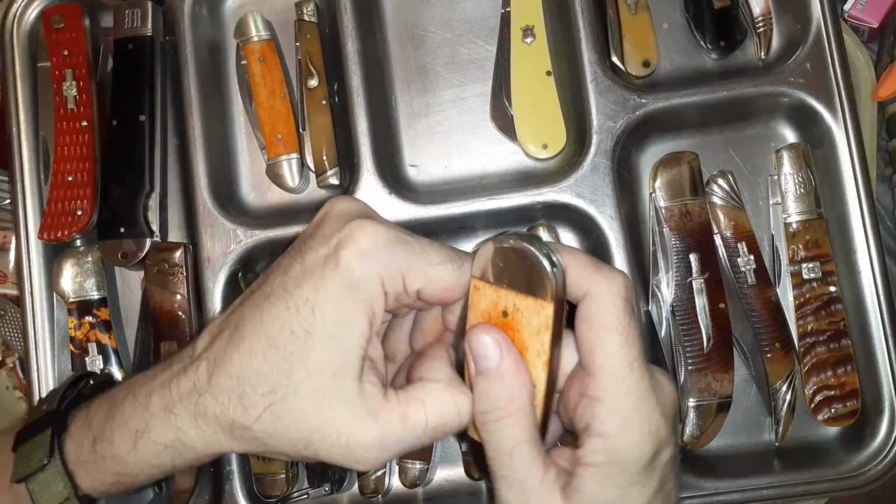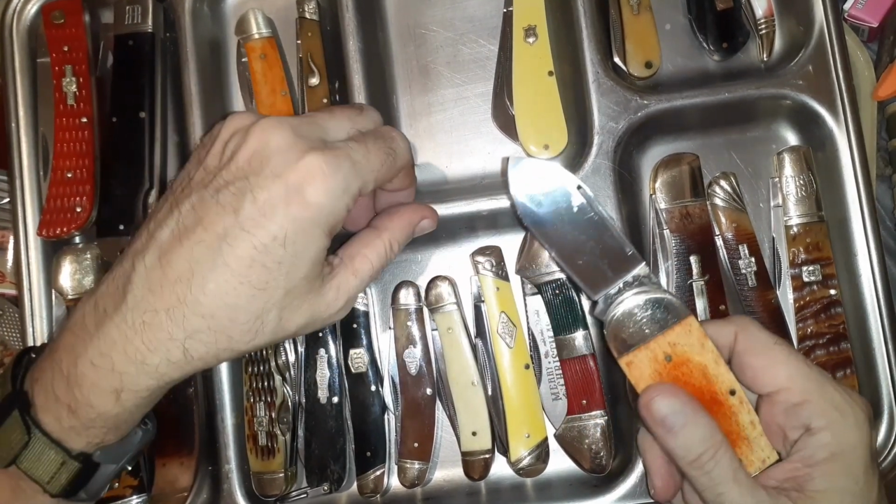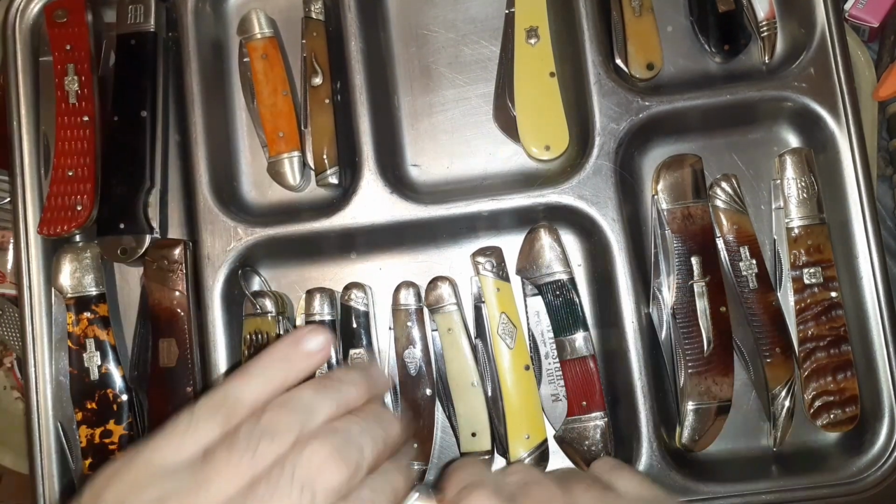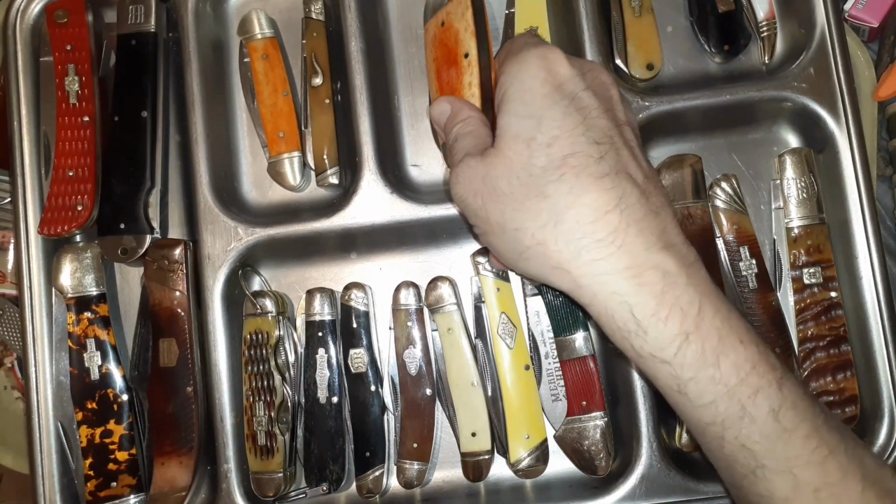Each one of these, I'm not going to go on about the weight and specification of everything, because look, I'm already running my mouth off. We're almost out of time, and I haven't even got halfway across the tray.